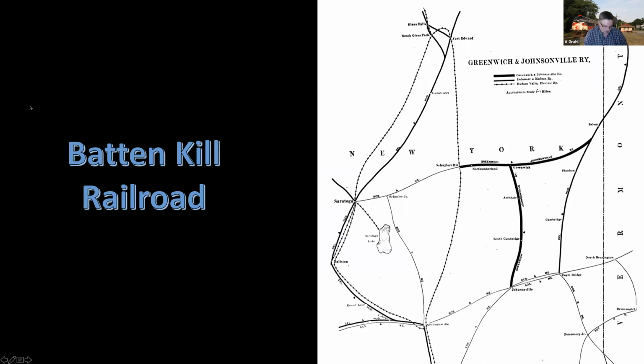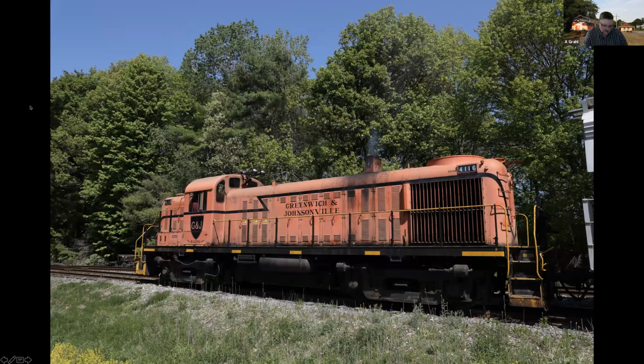Now we'll switch over to the Battenkill, which was on my list also. Battenkill was formed in 1982 to operate 30 miles of former D&H trackage from Salem to Eagle Bridge. You can see on this map here toward the bottom right, Eagle Bridge, and the line headed up to Salem. This was the D&H Washington County branch.